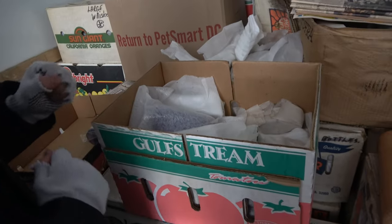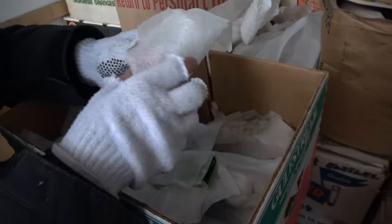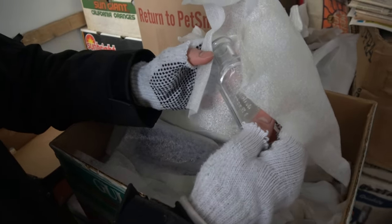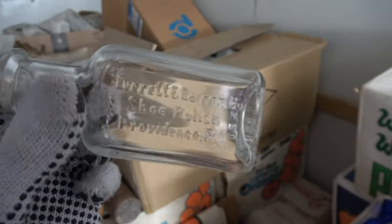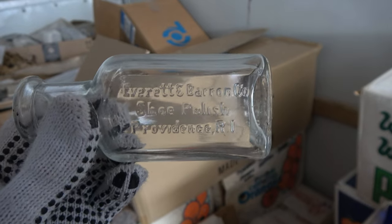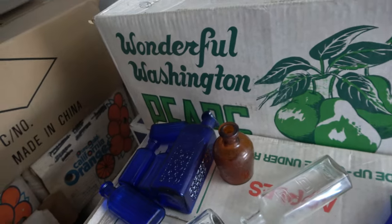Starting it up again, guys. We're having a blast. This one is just, oh my God. What's that? Ooh. Everett and Baron Company Shoe Polish, Providence, Rhode Island. That's cool. Very neat. Look at that. I think that's Rhode Island. Yeah, I think so. Well, we got, look, a green poison. Ooh, okay, let me just put this down. Whoop, there we go. Okay, green poison.